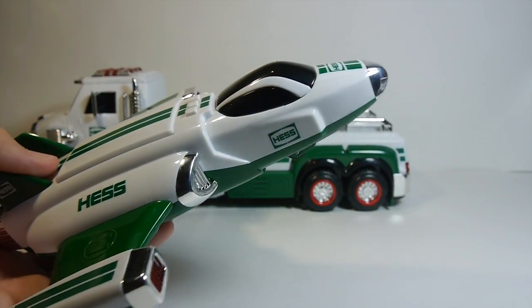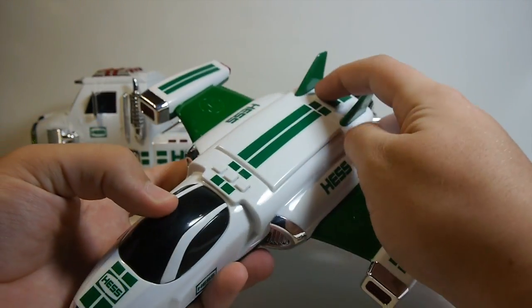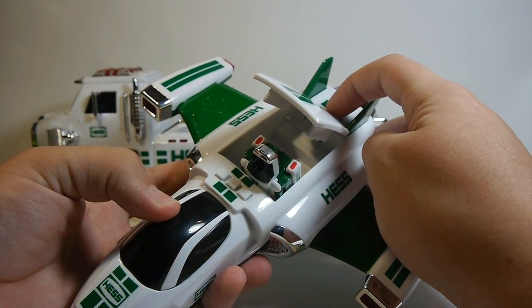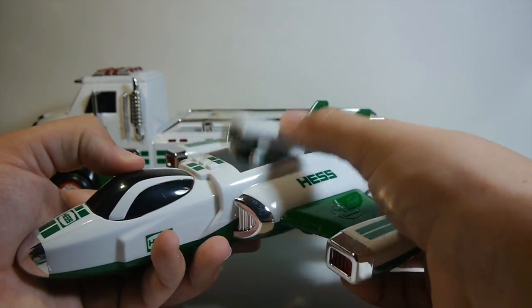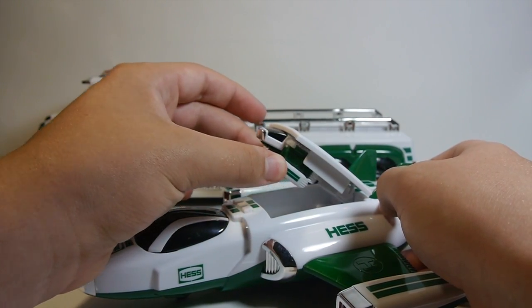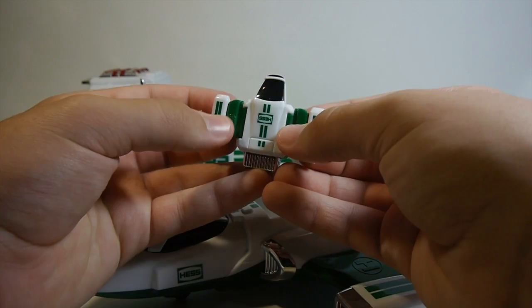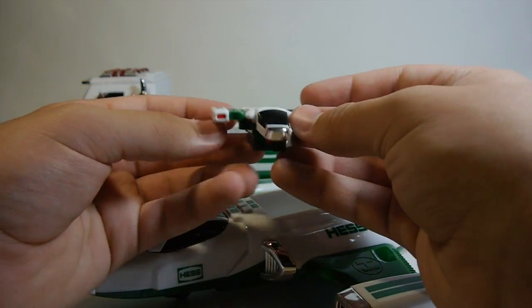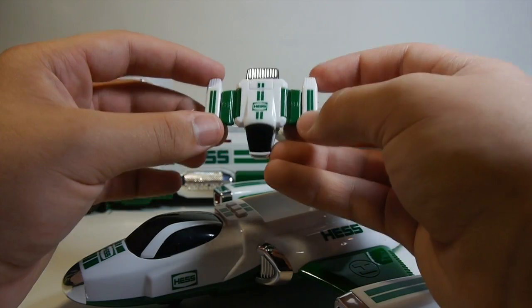That just sounds awesome. Now, on the back here, you have a fourth button that doesn't activate any sounds, but when you press it, things go wrong. This little hatch opens up here, and you see this little thing that actually slides out on a track, and you actually have a third vehicle. It's been a while since a Hess truck has had two small vehicles, and I love that. I love that they did that.